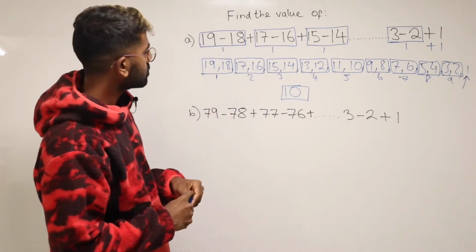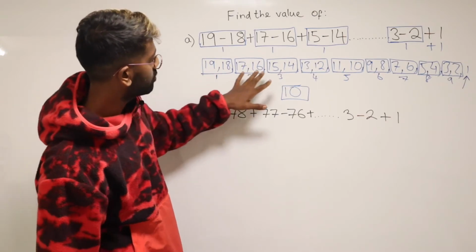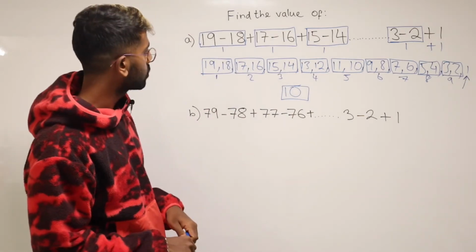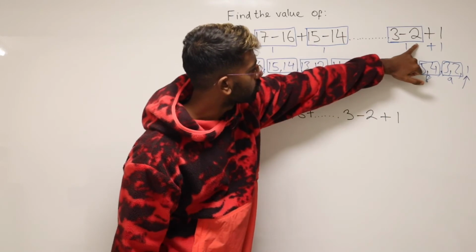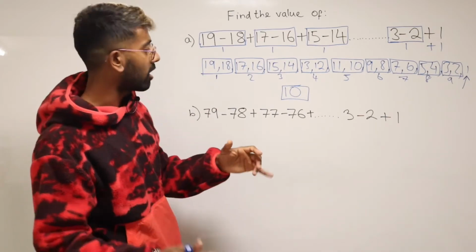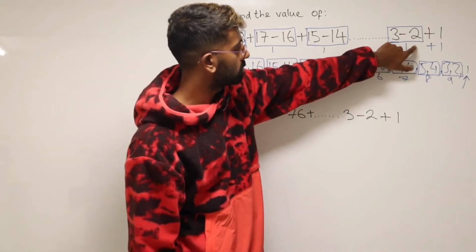But now, when you get to a bigger question like this, you can't just write out all of these numbers to see how many pairs there are. So how can you count it? Well, if we know that we've got to finish at this number 2, because every pair ends in an even number, then what we could do is work out how many numbers there are from 19 to 2.